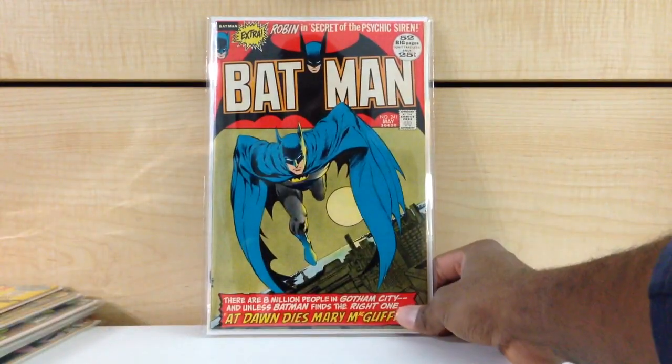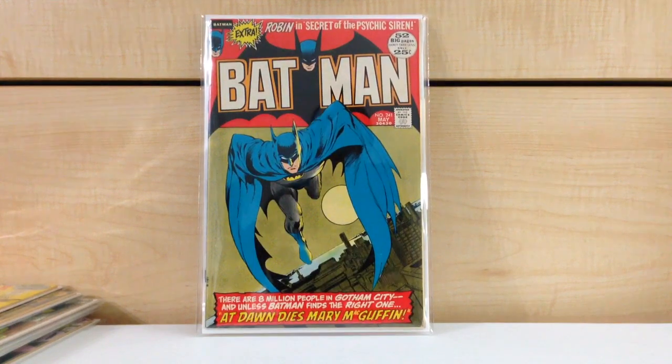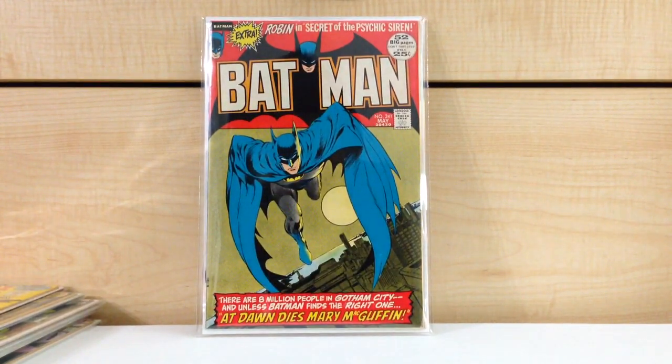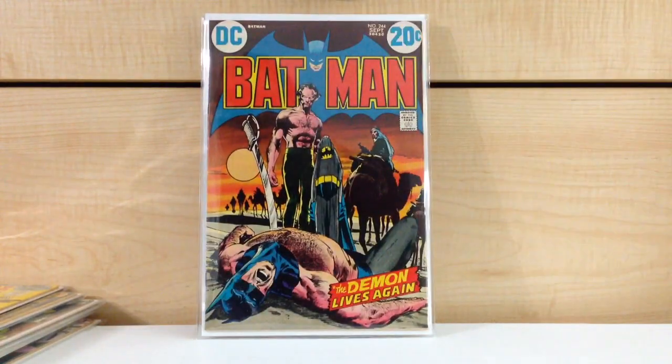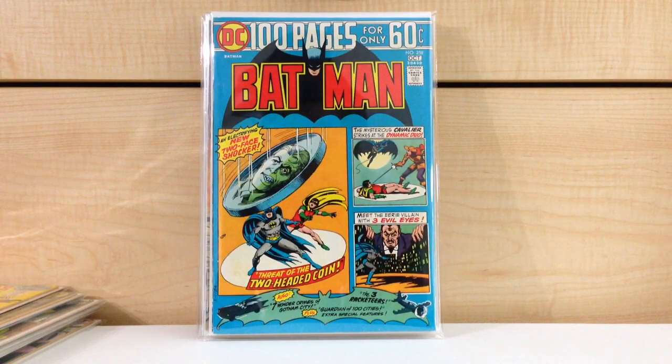Oh yeah. Batman 241. I don't think there's anything major with it, just a really classic, beautiful cover. Second cover appearance of Ra's al Ghul, Batman 244. First appearance of Arkham Hospital, which later becomes Arkham Asylum, in Batman 258.